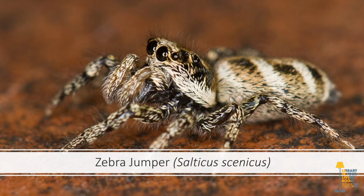They were originally living in Europe, but they moved over to North America, so we can find them here too. And they live both indoors and outdoors. So you can even find them in your house sometimes, which is pretty cool.